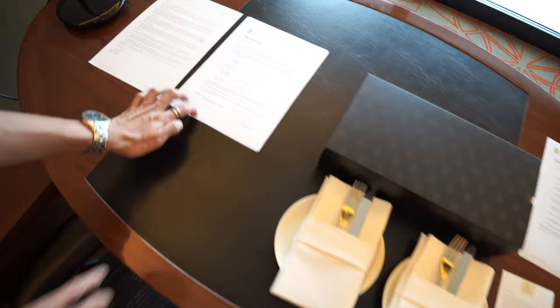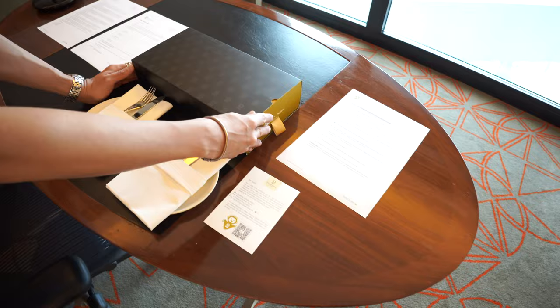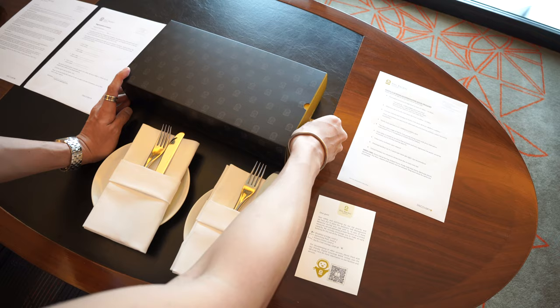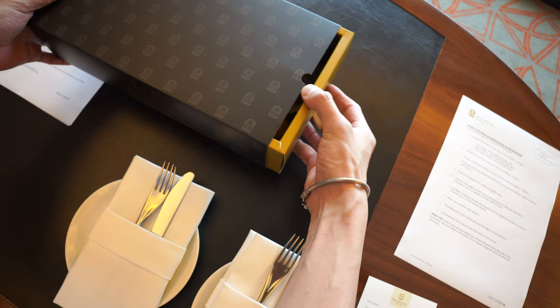Yeah, and then we were also told by Sel that over here, this is a box of welcome amenities for us. But previously, it was actually placed in a suitcase. Yeah, but because of this pandemic period, they wanted to minimize the touch points. So they put it in a disposable box, which is quite elegantly presented as well. And this is our welcome amenity.